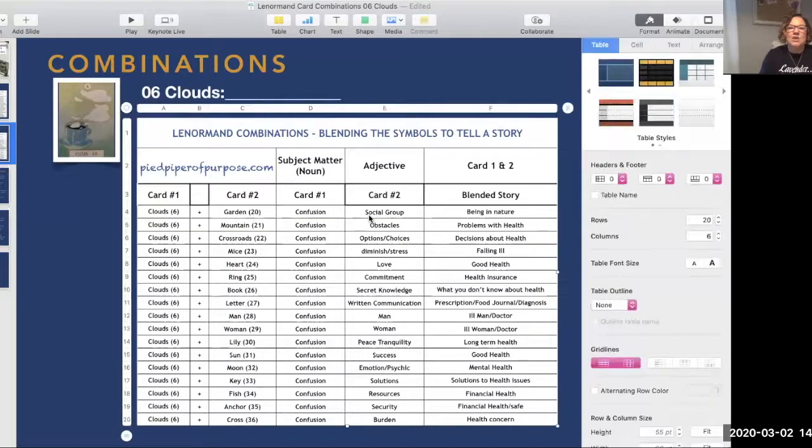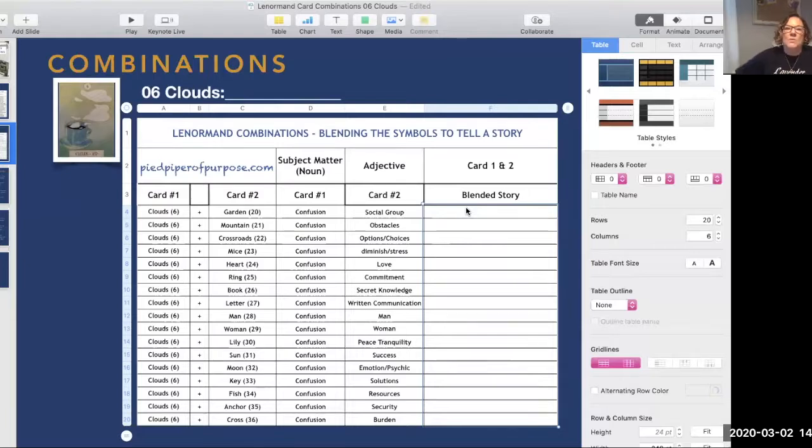Now we have the garden. So we have our social groups. So, sorry, I didn't delete all this off. So, confusing social group. I want to definitely say this is related to social media, like maybe just not knowing what's going on with your social group. Okay, so your tribe of people.